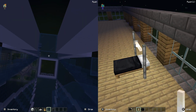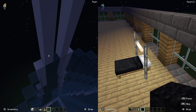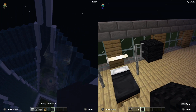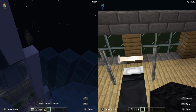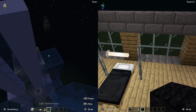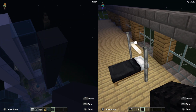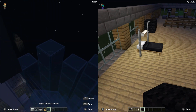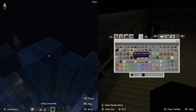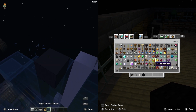Let me do this real quick. We are almost at the roof of the building, guys. We are almost there, and then I'm going to end the video once we get to the roof. Just hang in there. But yeah, in this section of the building there's actually like gray lines. Like this.